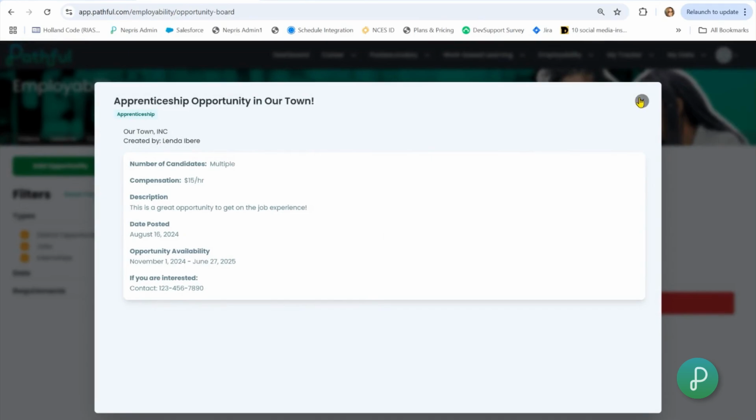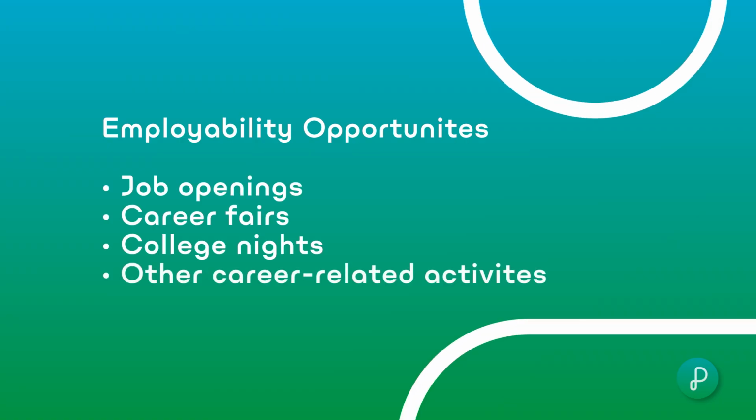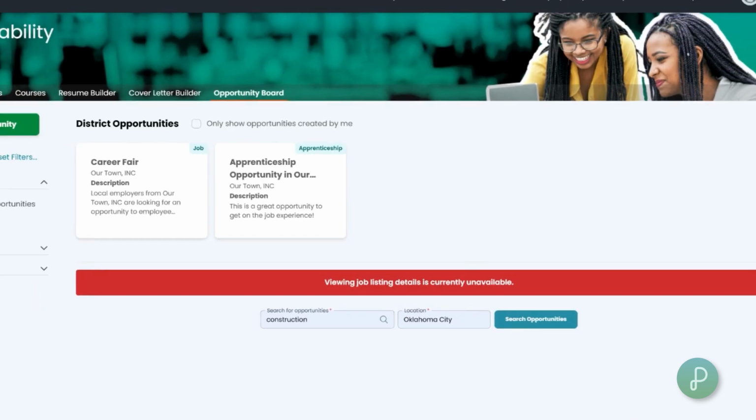Here, students can explore a variety of events that you have posted, such as job openings, career fairs, college nights, and other career-related activities. While the job and internship application feature is currently disabled, you can still view job postings.